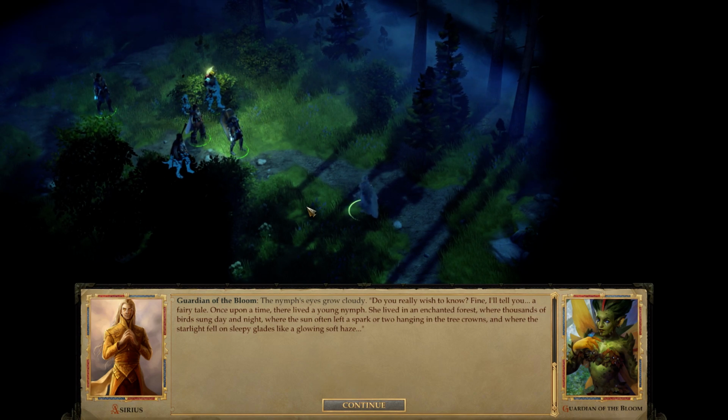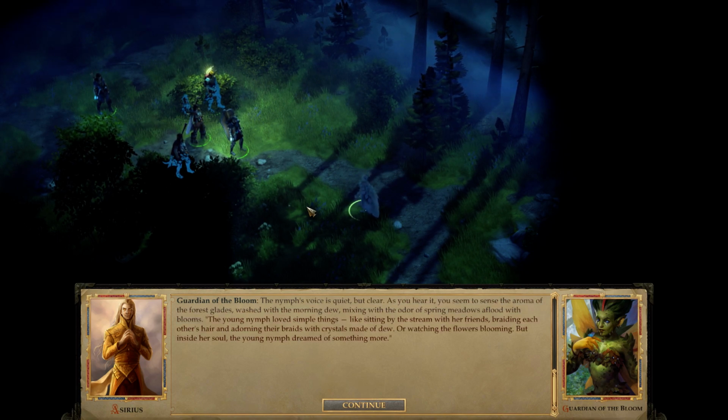Once upon a time, there lived a young nymph. She lived in an enchanted forest, where 1,000 birds sung day and night, where the sun often left a spark or two hanging in the tree crowns, and where the starlight fell on sleepy glades like a glowing soft haze. The young nymph loved simple things, like sitting by the stream with her friends, braiding each other's hair and adorning their braids with crystals made of dew, or watching the flowers blooming. But inside her soul, the young nymph dreamed of something more.